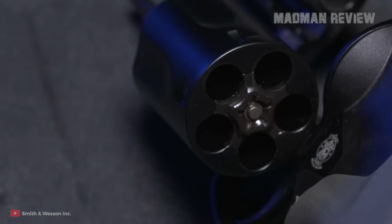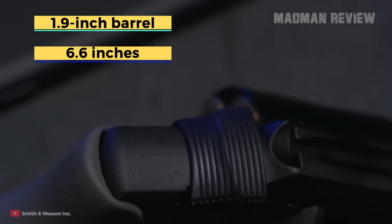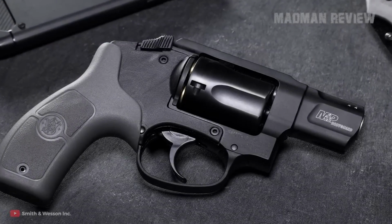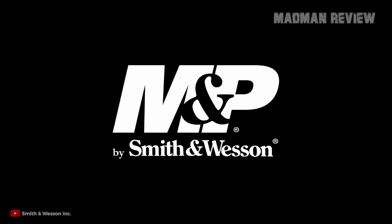The capacity is 5 rounds. For that, it comes with a 1.9-inch barrel and an overall length of 6.6 inches. Its empty weight stands at 14.4 ounces. With this gun, you get the quality that comes with the name Smith & Wesson, as well as the lifetime service policy of the company. This revolver is sleek and hammerless. You get a smooth draw from your pocket holster without snagging.